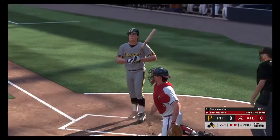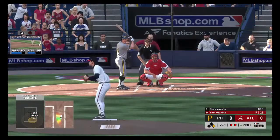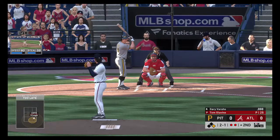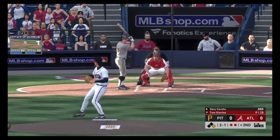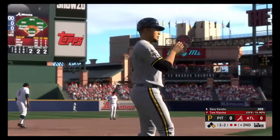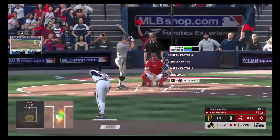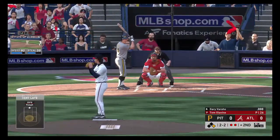2-1. I think it's safe to say he wasn't ready for the fastball. Wow, was he behind that fastball. Great job on the mound using the curveball to set up the heater. And they could go either way now, I suppose. Even count, 2 balls and 2 strikes. 2 out with the man at first.